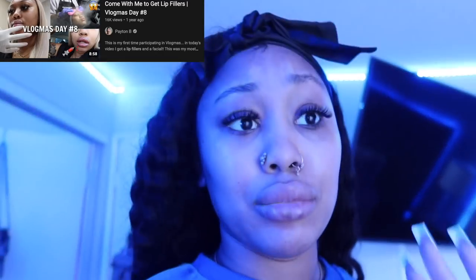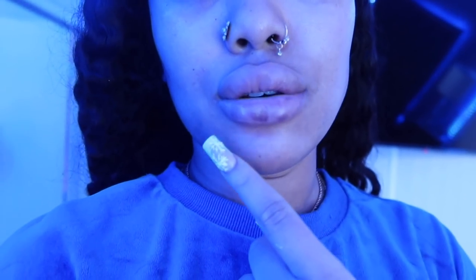I last got my lips done a year ago, and compared to what they look like now, they looked completely different. So I had to get more filler in my bottom lip to match my top lip because my bottom lip was drastically smaller than my top lip. If you guys are watching this and you got filler or you're thinking about getting filler, don't be like me. If you want to get your lips redone, I think it's smarter to just dissolve and then get filler versus getting filler and filler and filler, especially if you're going to a bunch of different places like me. I went to 3 different places so far.